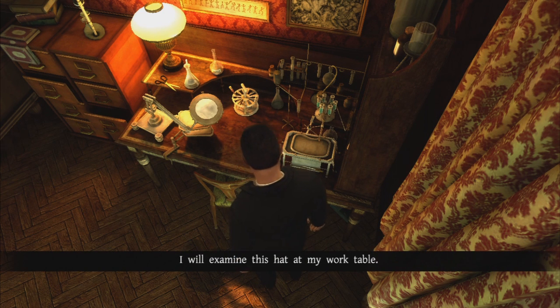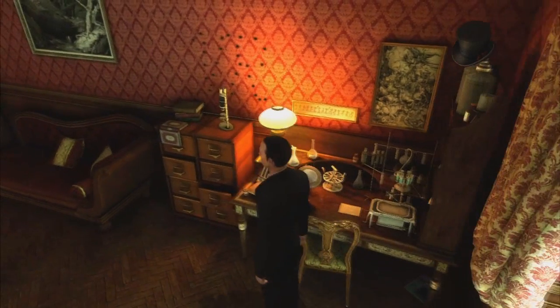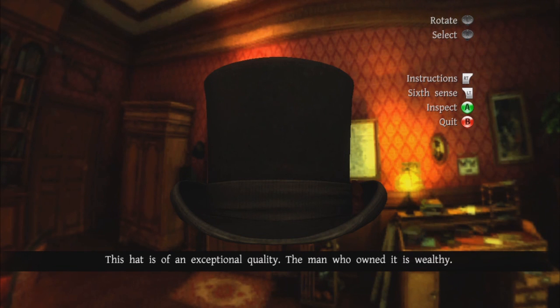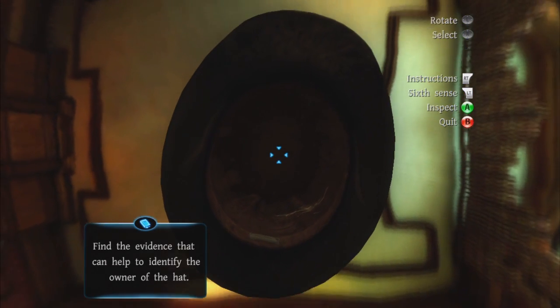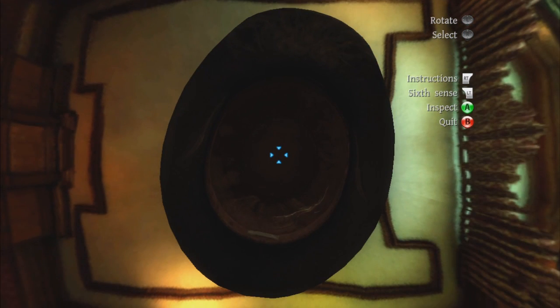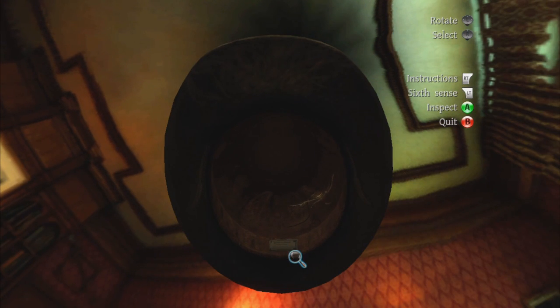I will examine this hat at my work table. Okay, I guess I have to equip it. That would make sense. And now, there we go. This hat is of an exceptional quality. The man who owned it is wealthy. Well, or he stole it, that's always a possibility. But we have to make some deductions. There's supposedly 7 deductions. So we can use our 6th sense on this as well, which is quite cool.